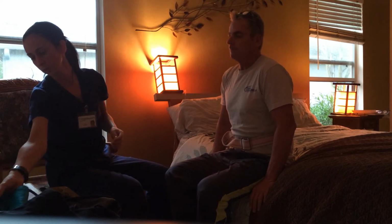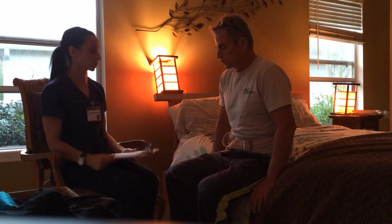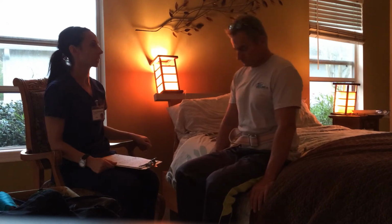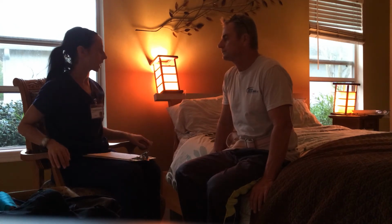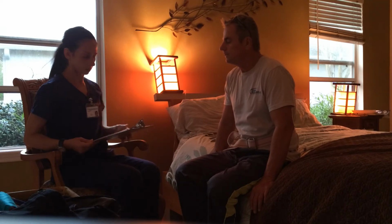Okay, so next we're going to be practicing our transfers. I'm going to set this chair up. I'm going to just see how you do with transferring over here. This will also simulate your toilet, as eventually we're going to practice transferring in your bathroom. And it's going to simulate having the elevated toilet seat above the toilet, so that'll help you with adhering to your sternal precautions. Did you have any questions about that? No. Okay.